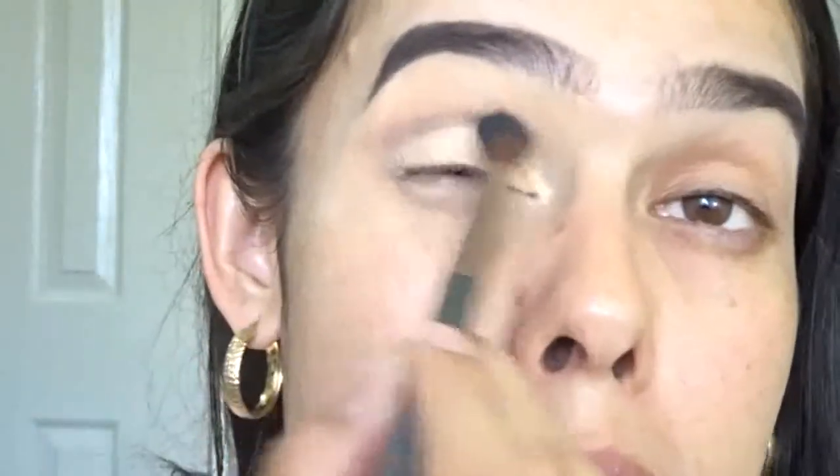Before, I'm just going to go over that, and don't need to put any more product on it, just so we can blend that line there again. Right, so we've got the inner gold or inner highlighter there. We've got the shadow line there.